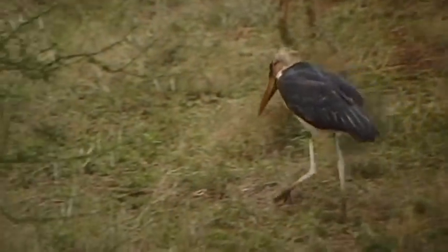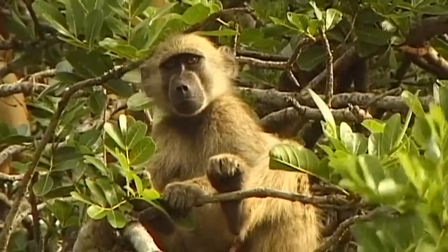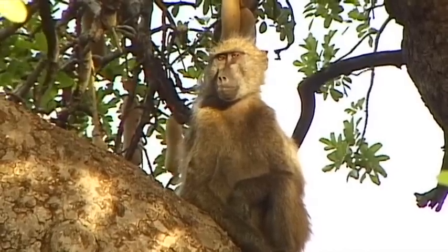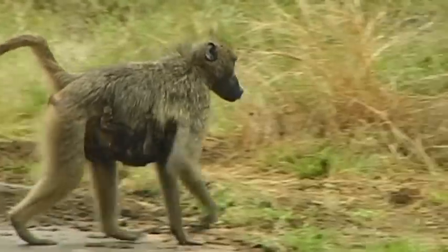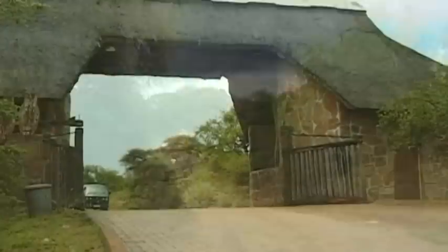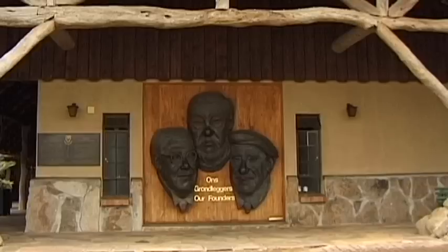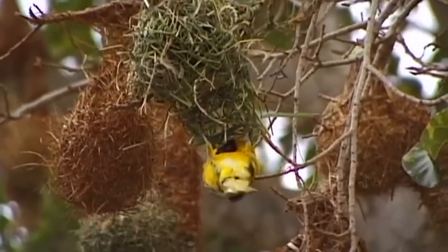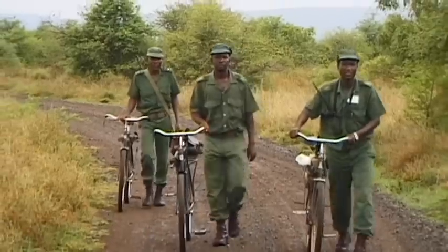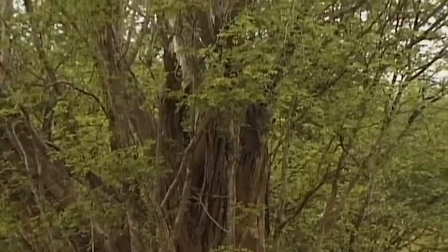In addition to its many varieties of animals, the Kruger Park has an abundance of plants and trees, such as the monkey bread tree, the juice of which is well favored by baboons. In the Maine's Kakuza camp, visitors are welcomed by the three founders of the national park: Paul Kruger, James Stevenson Hamilton, and Pete Grobler. To protect both nature and animals, the park's knowledgeable gamekeepers sometimes travel across the bush by bicycle.